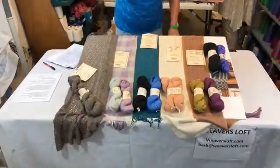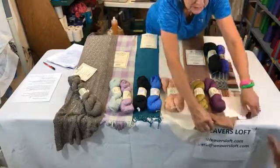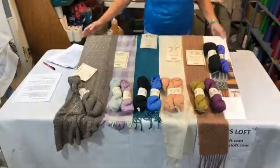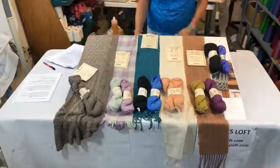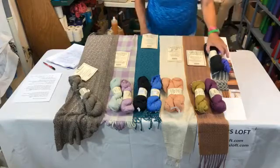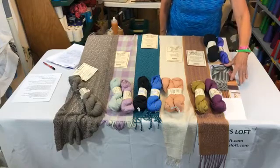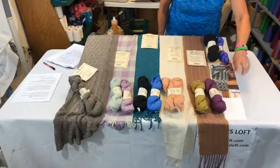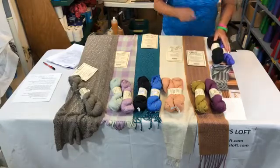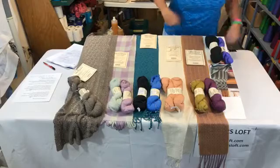Okay, so last night we talked about some of the silks and the silk samples, and tonight I thought I would show you what some of the kits are that it might be easier for you. This kit here is summer and winter, and it makes, I believe, a shawl. And these are the yarns that it's available in. And unfortunately, I don't have the prices with me on these.